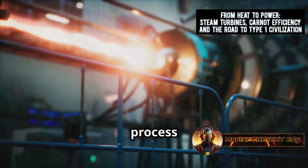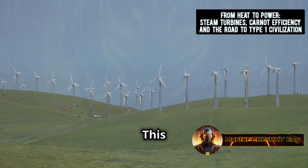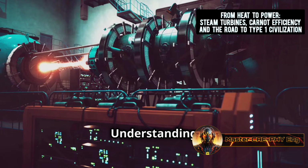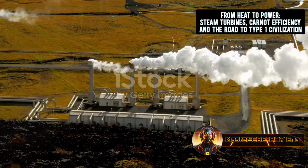This conversion process relies on a fundamental principle. Heat can be used to create motion. This motion, in turn, can generate electricity. Understanding this principle unlocks the secrets of power plants and the technologies that power our world.